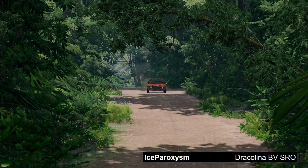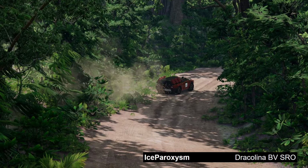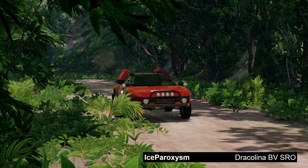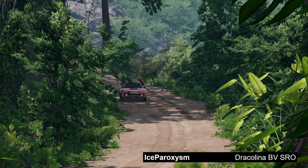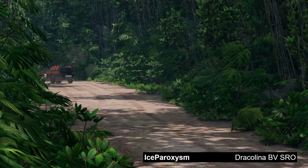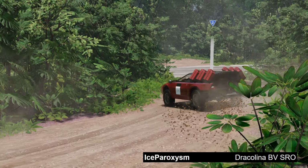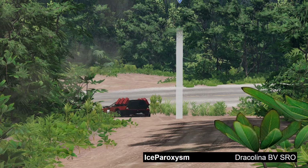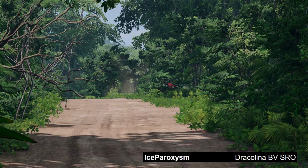Getting a bit out of shape at the first hairpin would see them nearly bump a cliff face, and later on they would not be so lucky as catching some trees would lead them into a spin. A bad bounce over the final junction would cost Ice Pyro some more time towards the end of the stage, finishing in 2 minutes and 3 seconds, only good enough for 6th place.